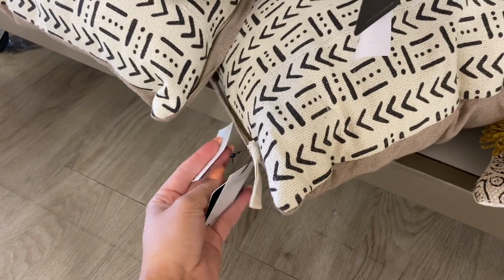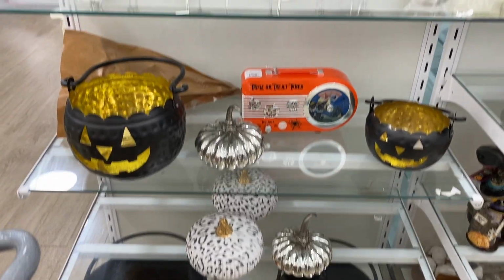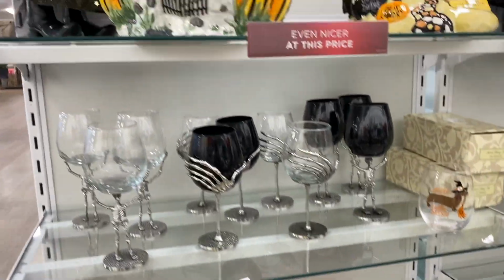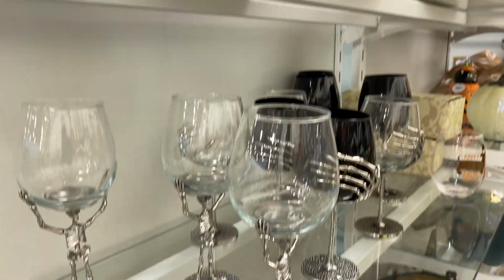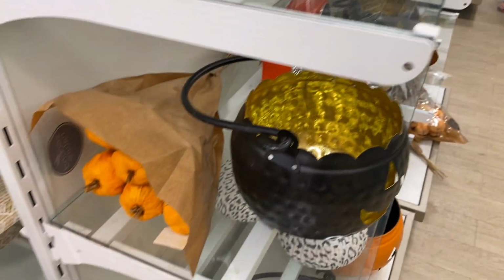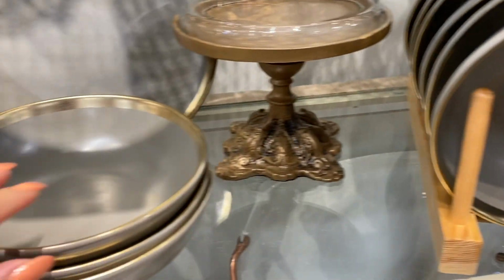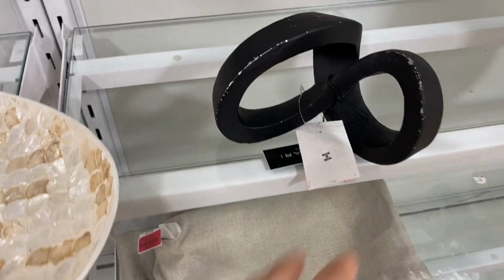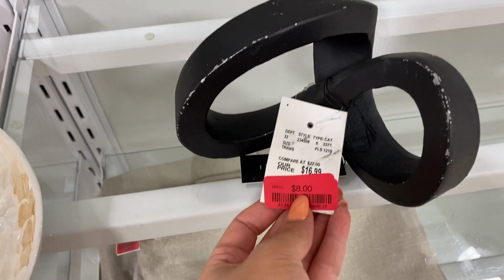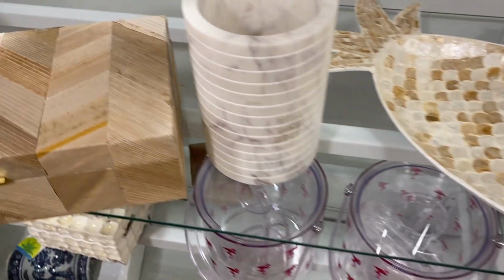Once again, these are here. I think I saw these the last time and I really loved them, but I just don't know where I'd put them. Already Halloween stuff. I cannot believe it's already almost fall and Halloween. Wow, once again, running into these bowls and these plates, I figured it was just a sign. I had to get it. $8 for this was actually a really great price.